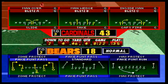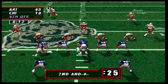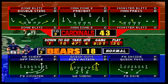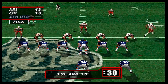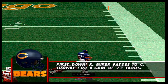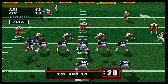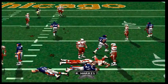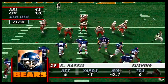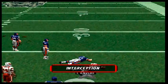Conway with a 6-yard gain on the pass. Jennings with a 7-yard gain on the pass. Conway with a 27-yard gain on the pass. Swan with the tackle. I don't know who he was throwing that one to. It wasn't anybody on his own team.